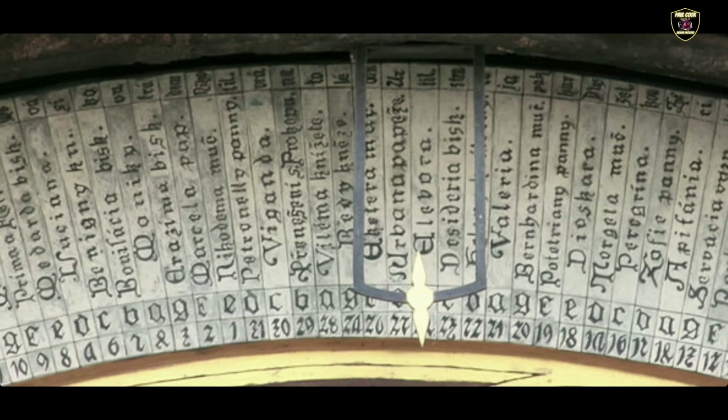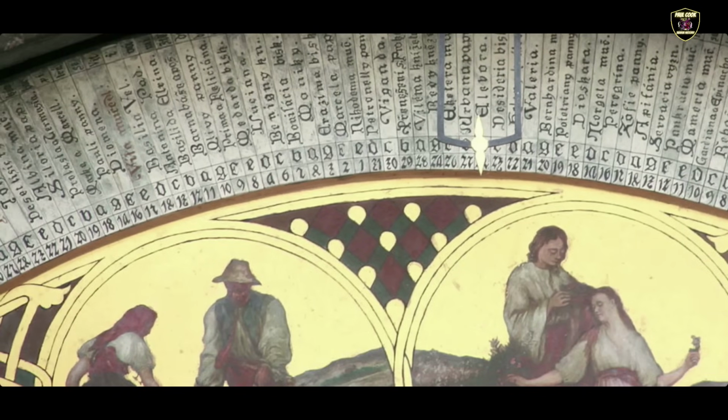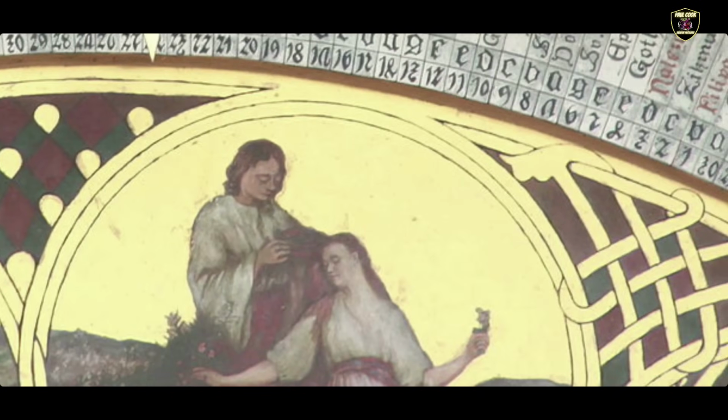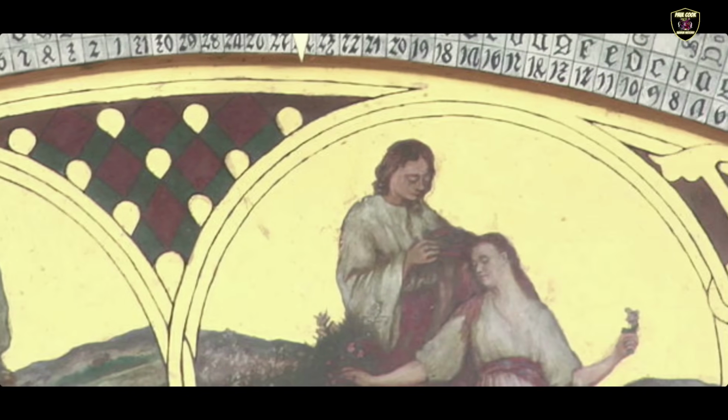But look at this. Look at how advanced this is. A clock that will tell you exactly where everything is astronomically. What date, time, where the sun and the moon will be. What a piece of art, eh?